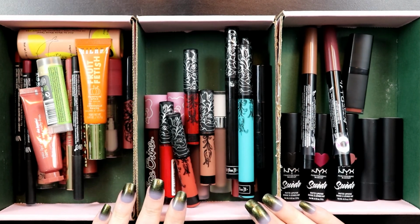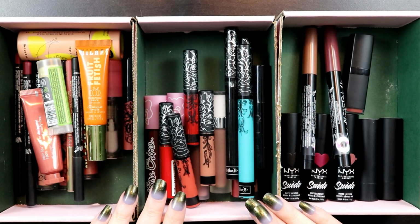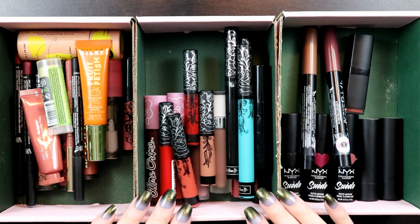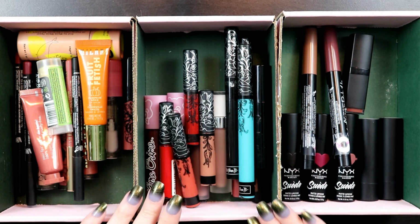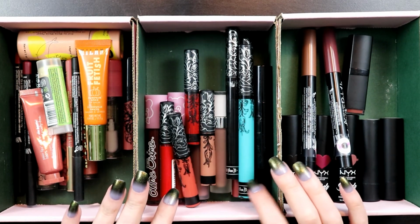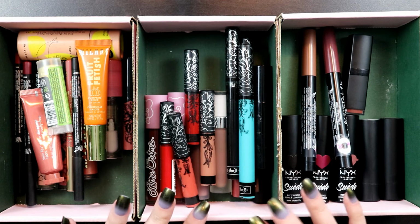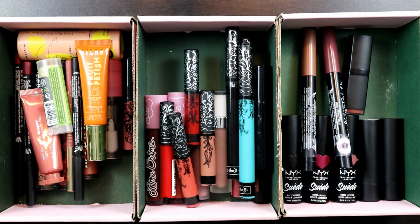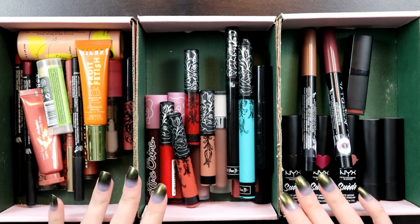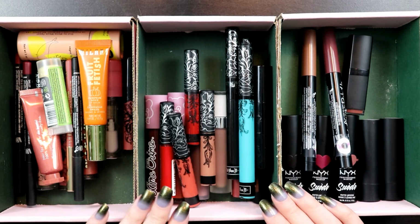Like I said at the beginning of the video, or maybe in a different one, there was one point that I had way over 100 lipsticks. So this is a lot better, and I like all of them now, except the few new ones from KVD, which may be iffy, but I like that formula, so I feel better about weird colors if I like the formula, because I know it's not going to wear off and look funny.